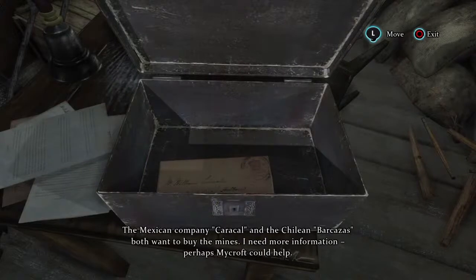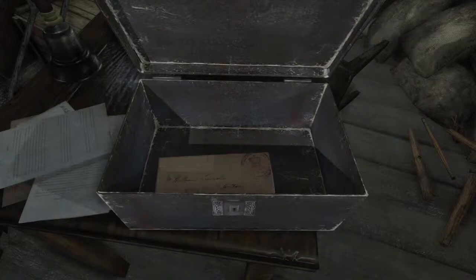The Mexican company Caracal and the Chilean Barcazas both want to buy the mines. I need more information. Perhaps Mycroft could help. Oh, now Mycroft is important.